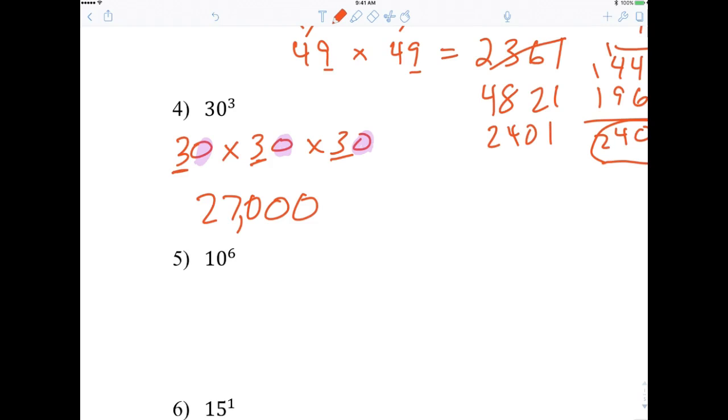Now, who can tell me what 10 to the 6th was? Bradley, did you remember how to do this one?